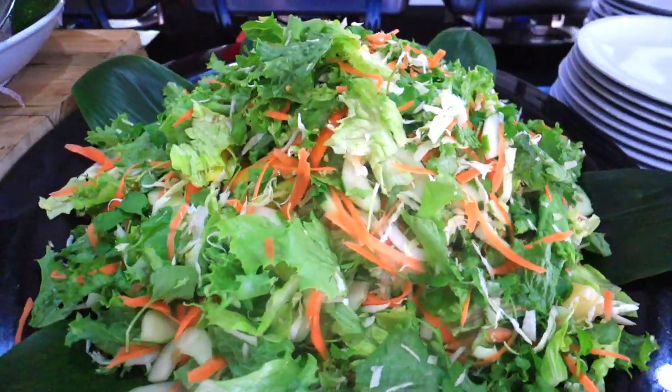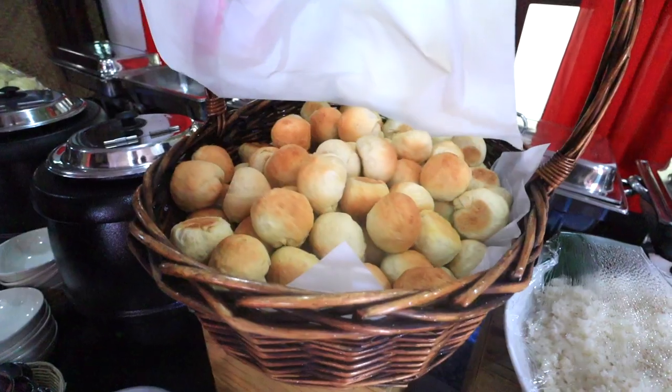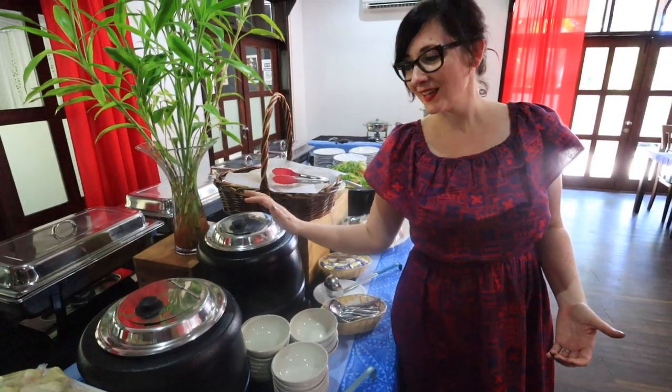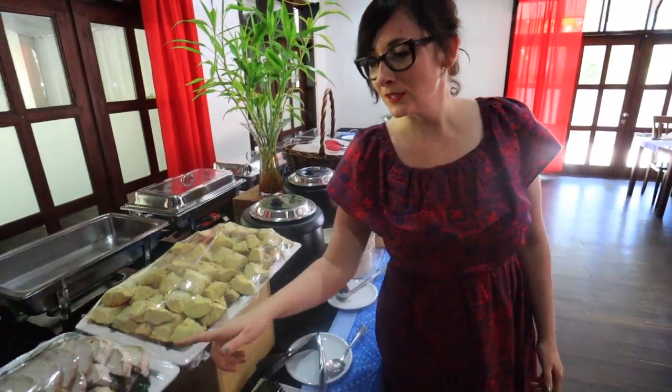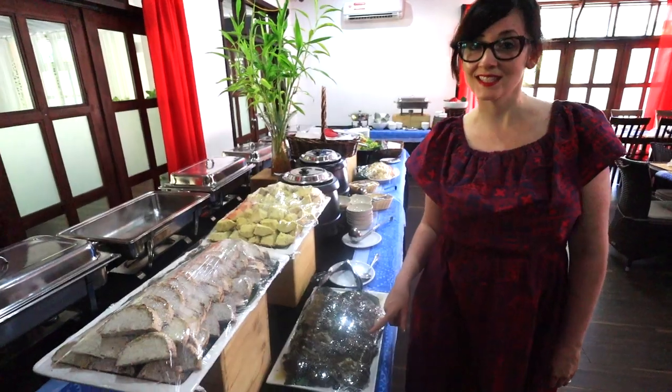Beautiful big salad. You know I love that. We have rice, potato salad, rolls. This is a soup of the day. We're not sure what it is yet. Beef soup, ulu, palo, palusami, or luau, depending on what you like to call it. I like to call it delicious.